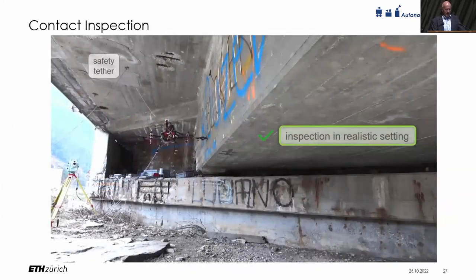Then we did the same thing on a real bridge in order to demonstrate. Of course, here it's still somewhat in a research setting. You can see we fixed the drone with a rope, just in case, but I think it shows that this has a lot of potential.